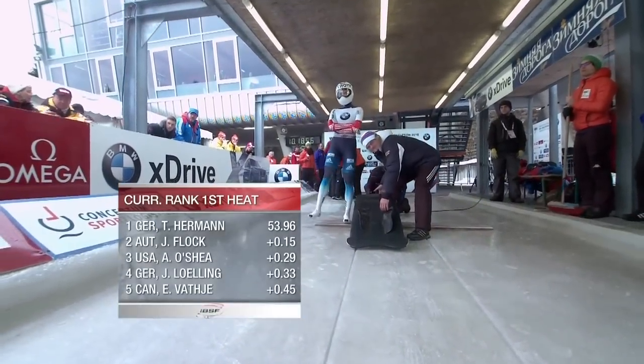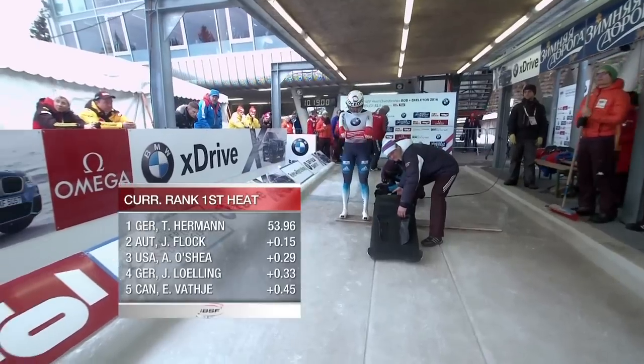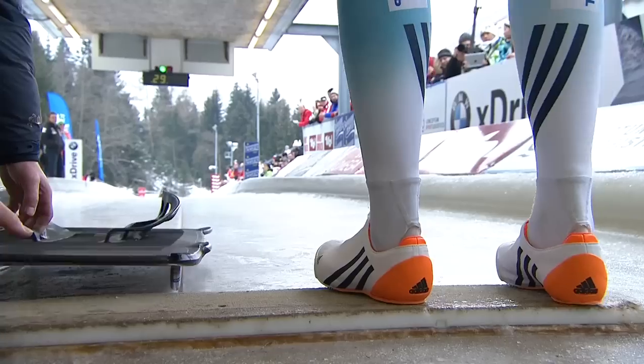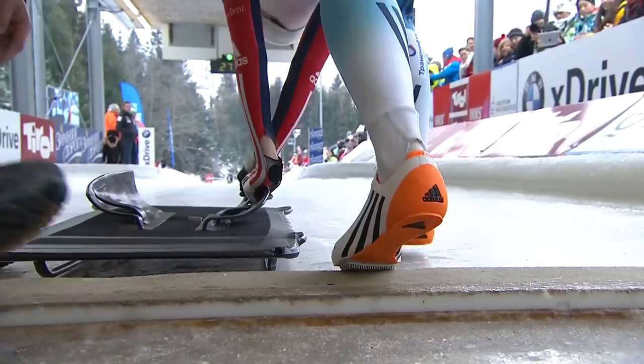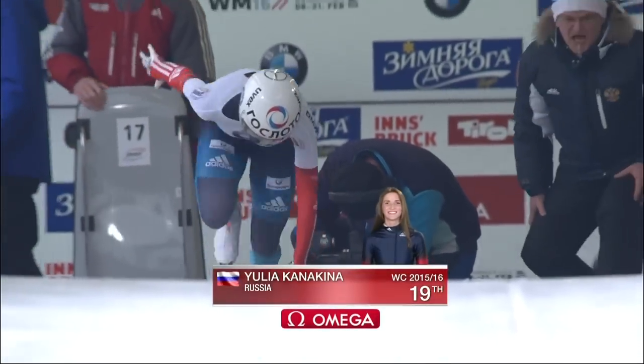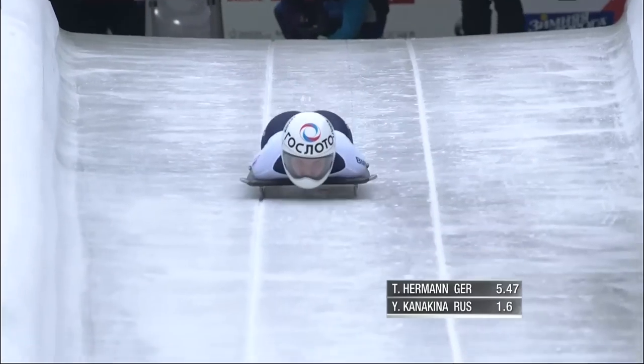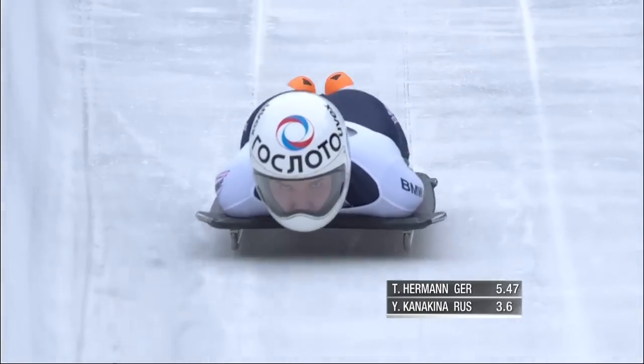Tina Herrmann of Germany, our race leader, after the first of four heats of the Women's Skeleton World Championship. Russia's Yelena Nikitina, the start record holder here, tied for ninth. Next up is her teammate, Yulia Konakina. Martin Haven and World and Olympic champion Lizzie Arnold in the booth watching the action in Igls in Austria.